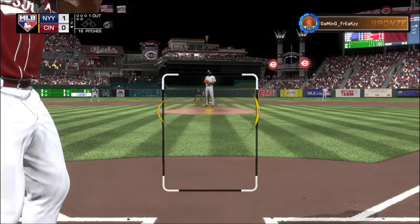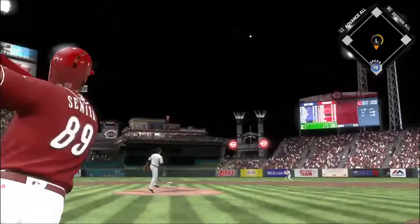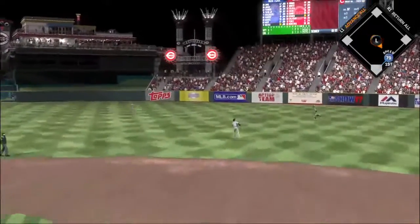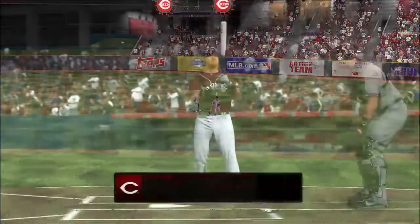Made a miss on the off-speed pitch that time. Travis Shaw is dealt with for the first out in the bottom of the inning. Now a flare out toward right center. McNeil takes charge out there, and he stays with it for the second out.